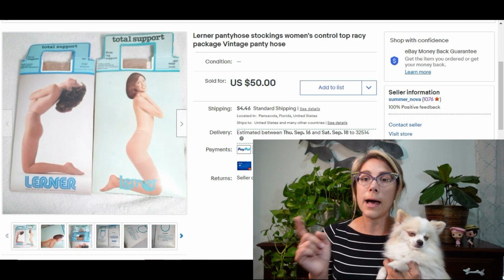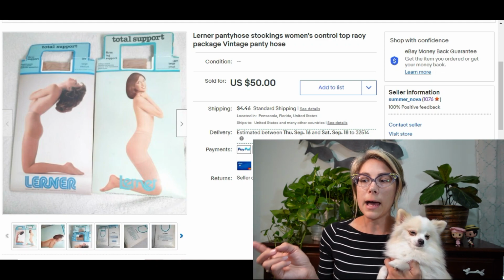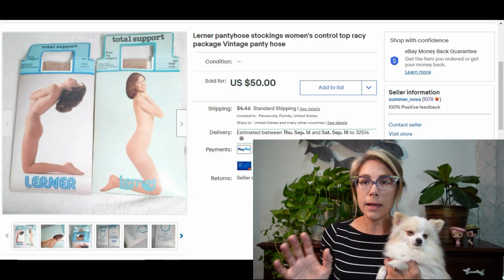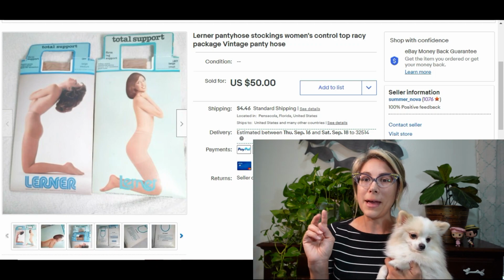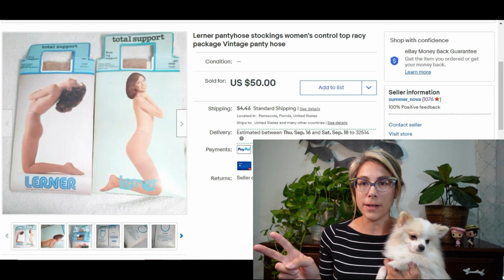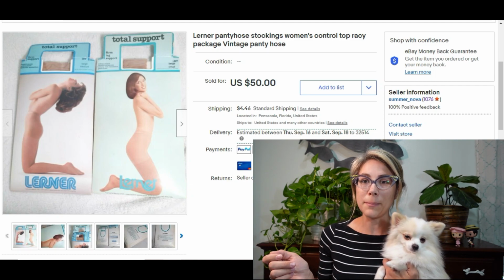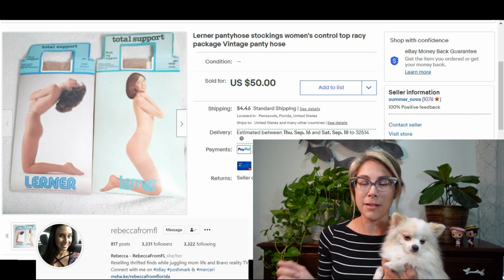So I priced this not based on the brand, but based on the package. I searched vintage pantyhose, and I tried to find something that was vaguely similar to this. So I paid $2 for this. I sold them for $50. And this sold overnight. I want to thank my friend Rebecca from Florida for talking about pantyhose on her Instagram.